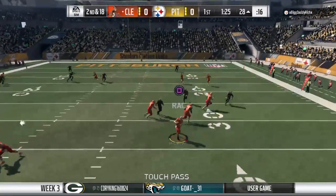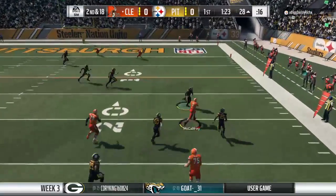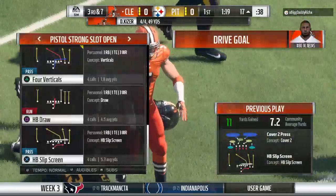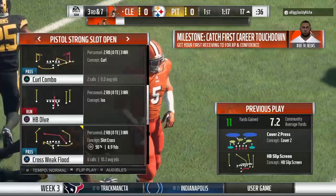Second down throw for Kaiser. They'll set up the screen to McCaffrey. And he'll get it down this time to the 17. They get 11 back on that one. It leads to third down.